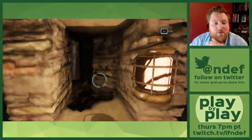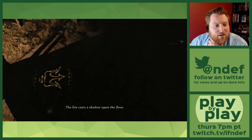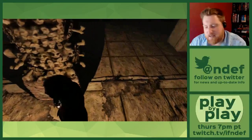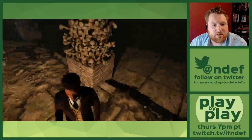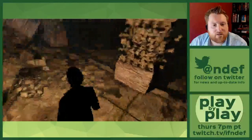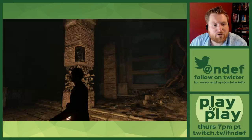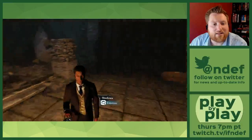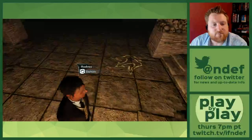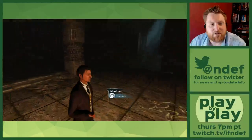We can examine the pillar. Okay, this is not the part of the pillar that I thought we would examine. Also, fire casts a shadow upon the floor. I mean, holy cow, that seems like a terrible idea. Also, what? Where was? Oh, I see. Shadow. Oh, I only have one shadow. Okay, all right. I see. All right, we'll go ahead and do this.